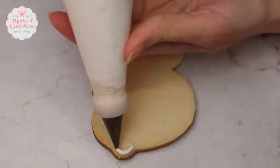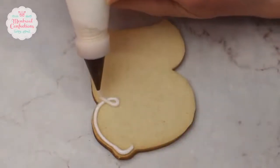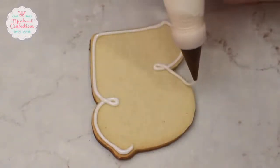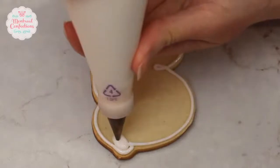Right. Now we're airbrushing these cookies. So ideally when you're airbrushing, you're working on a white base. So now I'm just outlining and flooding. This is the 5 version.